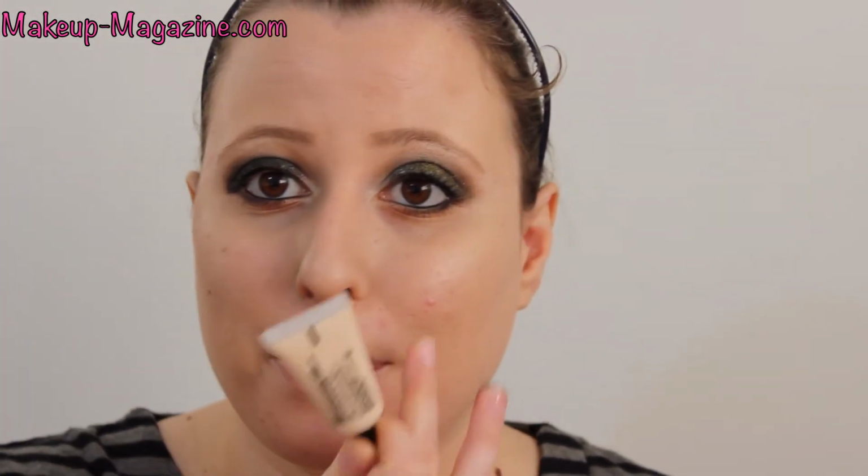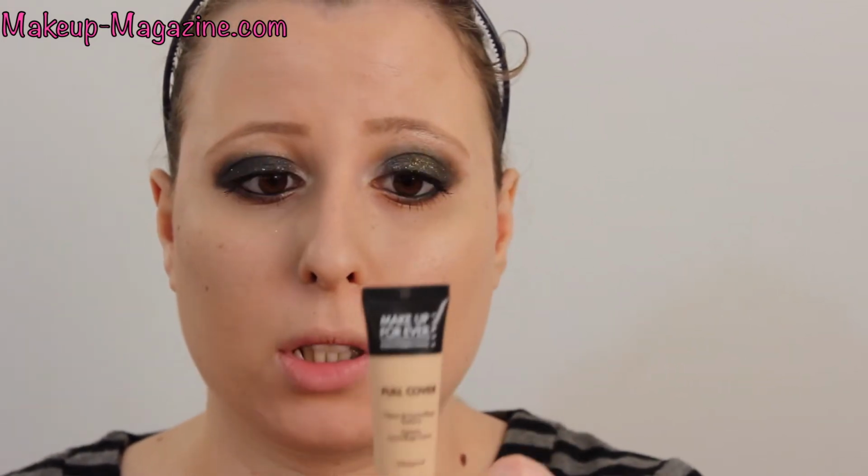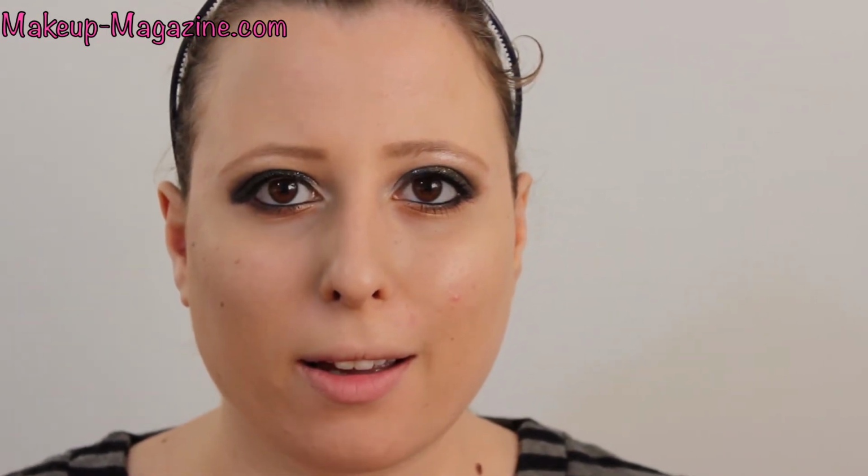Now for the rest of my face, I'm gonna conceal under my eyes using MAC Select Cover Up in NW15, and afterwards I'm gonna go over some blemishes and imperfections that I have on my face using Makeup Forever's Full Coverage Concealer. I have the shade 3 and I think it's just a tad too dark for me right now because I'm really ghost-like pale, but I'm gonna make it work.